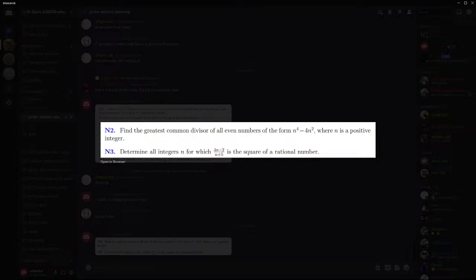10, 11, 12. So I just need to get up to like 25 as well for this. 9, 12, 23, 13, 25, 4. No, wait, what am I doing? No, 14, 25, 16, 27. That doesn't work. 27 is a cube. 17, 18, 29, 20, 31, 22, 33. That's 3 over 2, so that means that's alright. 24, 35, 26, 26, 13. Yeah, so this is the point at which you can't say that there's literally no possible way.